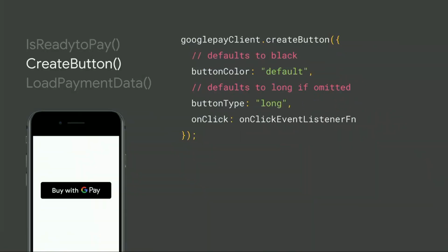Now that you know that the user's ready for making a payment, you're going to call our second API, createButton. CreateButton returns a simple HTML element that you can append to the DOM of your site. We highly recommend that you should call this API over constructing your own button with static assets, so you can take advantage of all of the improvements that we make to the button over time. For example, in the near future, we're going to automatically translate the button to the user's locale in order to improve click-through rates.